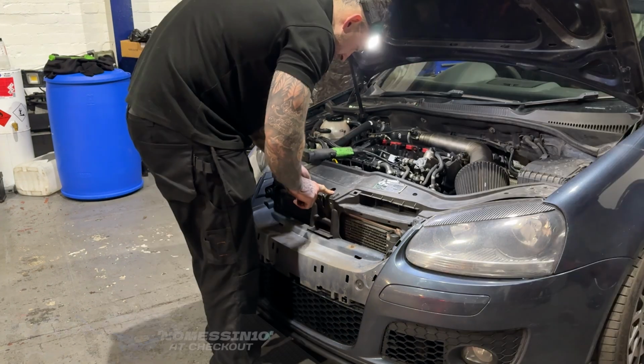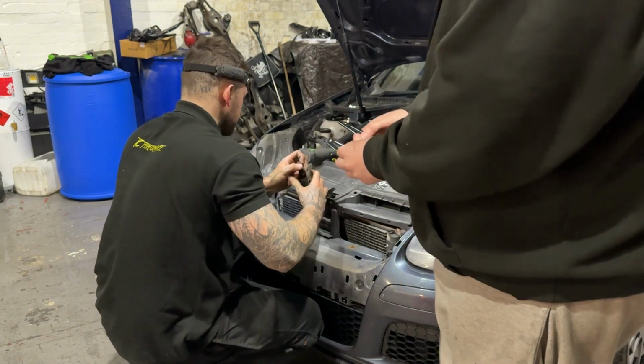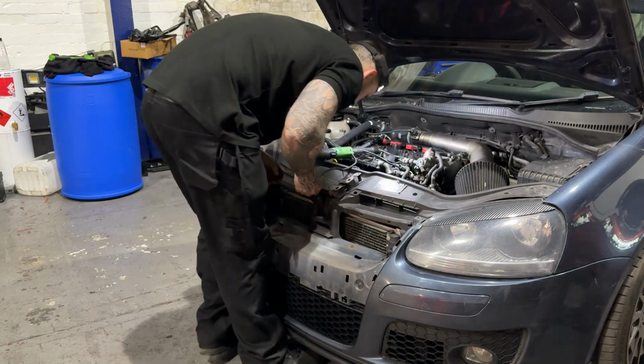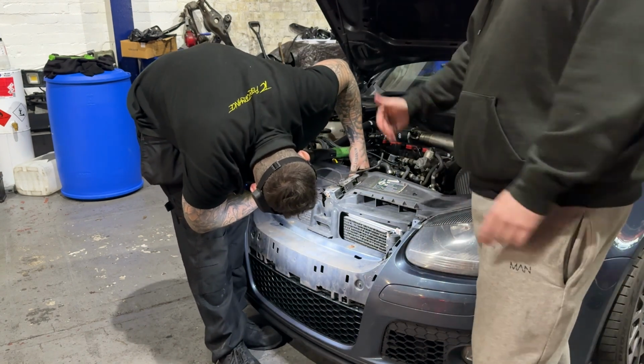Poverty spec. I don't know if Lucas installed them, but these were the old paddles. We'll show you the new ones in a second. It is sexual. We were that delayed, Chris ended up doing the job himself while we were pissing about with something else.